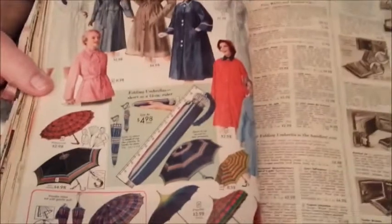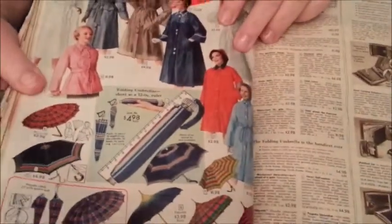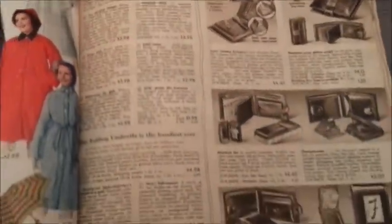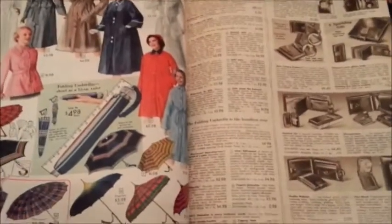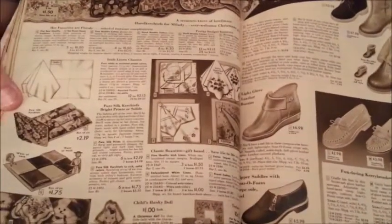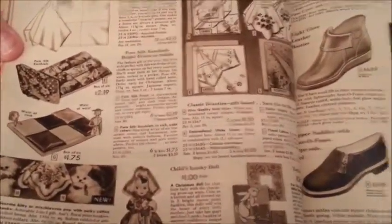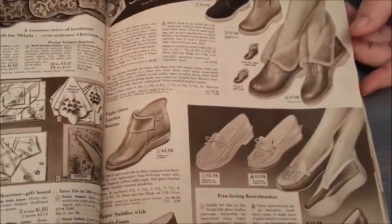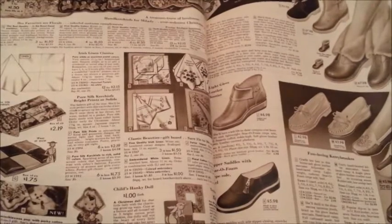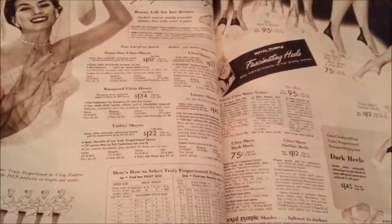Oh, we're to rainwear. Umbrellas. I collect umbrellas. Looks like I have pretty much all of those. Billfolds, wallets, women's wallets. See a little diamond on there? Very nice. Even the bling bling then. Slippers, hankies. Every woman carried a hanky. A cloth hanky. A real honest-to-goodness hanky. That were always very nicely ironed and folded in her purse or pocket.